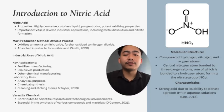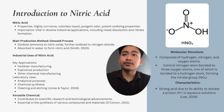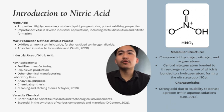Let's start with the introduction to nitric acid. The molecular structure of nitric acid is defined by its composition of hydrogen, nitrogen, and oxygen atoms, creating a distinct arrangement that explains its potent chemical properties. At the core of the molecule is a nitrogen atom which forms single bonds with 3 oxygen atoms. One of these oxygen atoms is also bonded to a hydrogen atom, creating a characteristic nitrate group. This arrangement imparts unique characteristics to nitric acid.